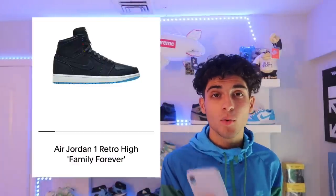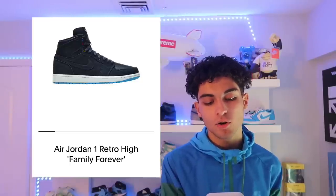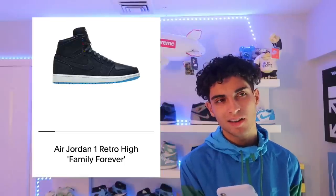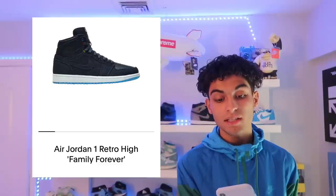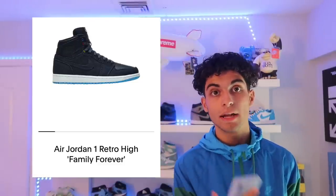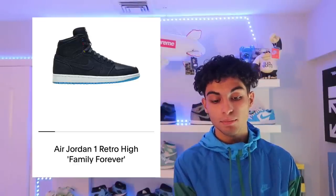Coming in at number 3, we do have the Air Jordan 1 Retro High Family Forever. Now, I'm pretty sure it's like a denim-y type material with leather on the toe box. I actually remember when I was in middle school, this came out, like 2014, around there. And you see the little three eyelets at the top, the blue, the red, the yellow. It comes with blue, red, and yellow laces, so you can switch it up. And the bottom is dope with that baby blue.